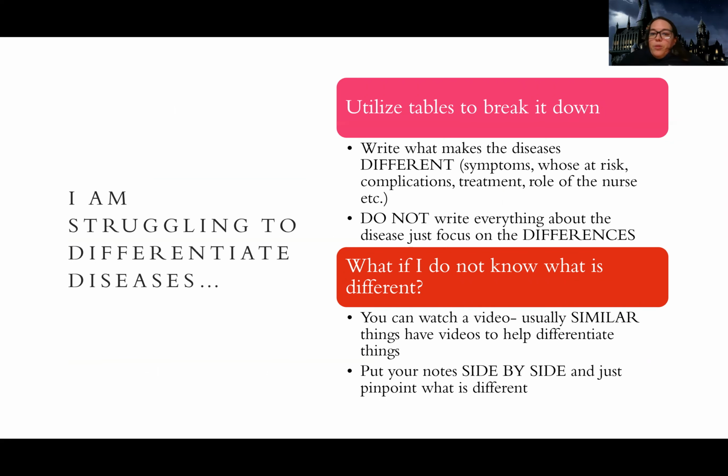I find tables are super helpful to break stuff down, writing out what makes the disease different, like the symptoms, who's at risk, complications, treatment, role of the nurse, etc. That really is helpful. Don't just write down everything you know about the disease, just focus on what's different.